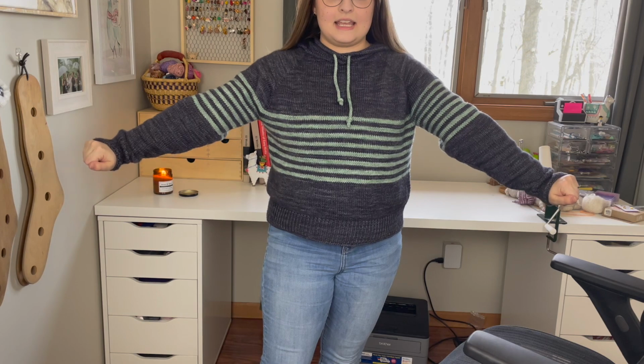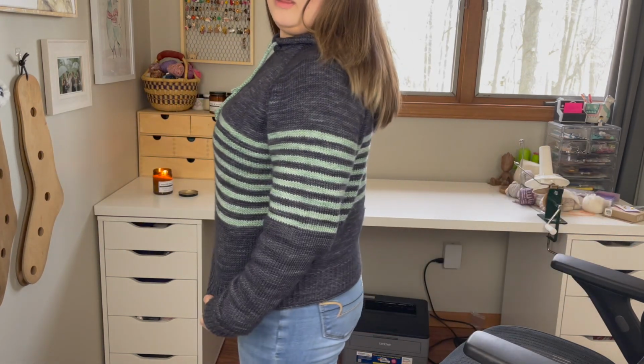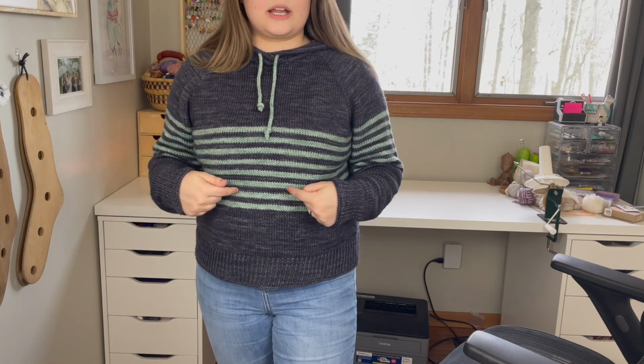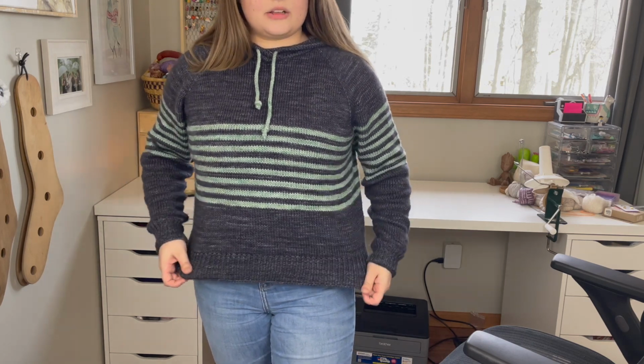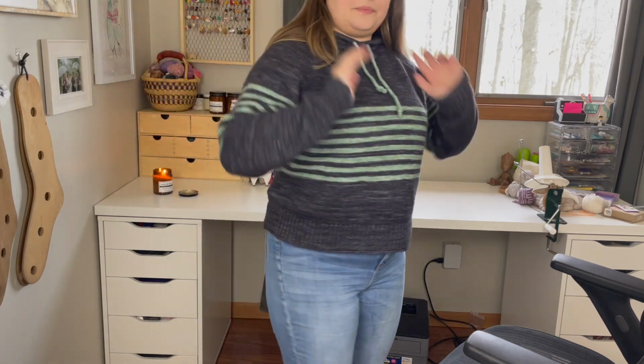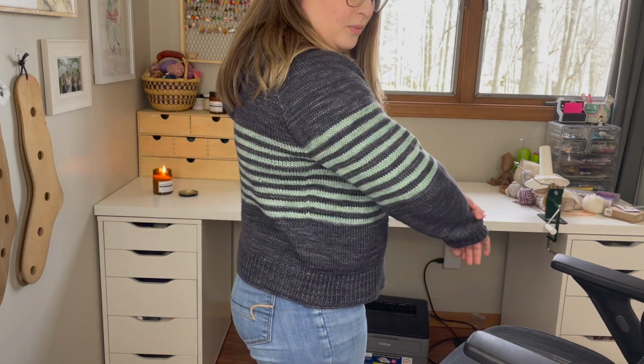So I knit the size 3 for this. And I ended up using, I think, 5 skeins of the main color and 1 of the contrast color. This is all knit in Birch DK, which is my 100% superwash merino base. And yeah, I am really happy with the feel of it, the gauge of it.